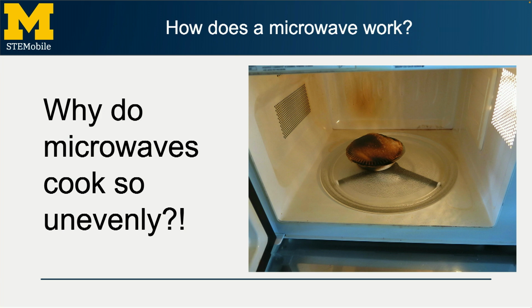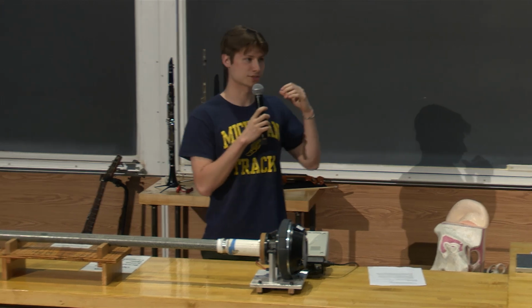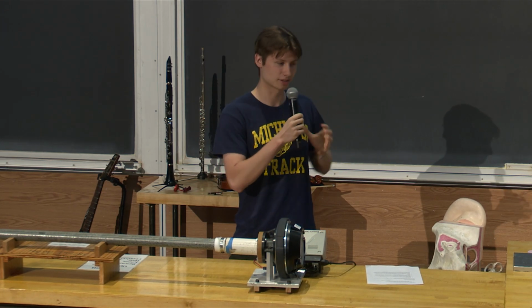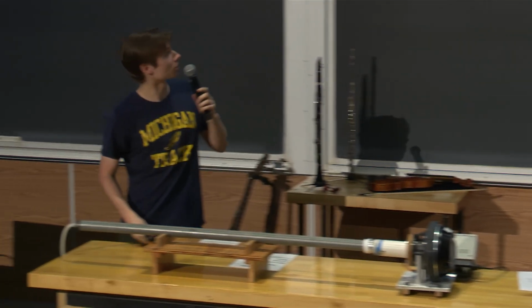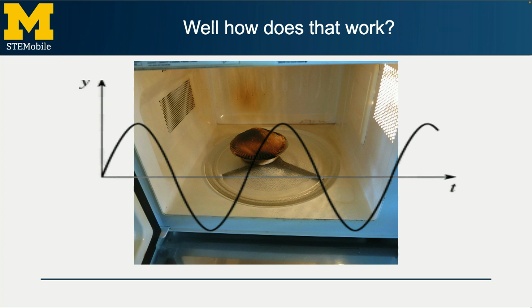And a lot of us have noticed that when we cook things with microwaves, there are areas that are really, really hot and areas that are really cold. And you really have to cook for 30 seconds, rotate it a little bit, or shift it to the side, to get a nice even cooking. This was just a Getty Images photo that I found, and you can tell it's burnt, and then less burnt in other areas. And this is just due to standing waves.